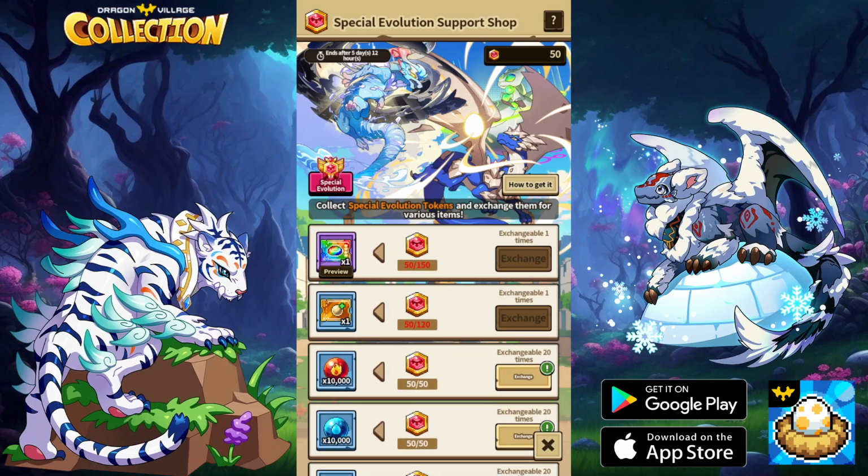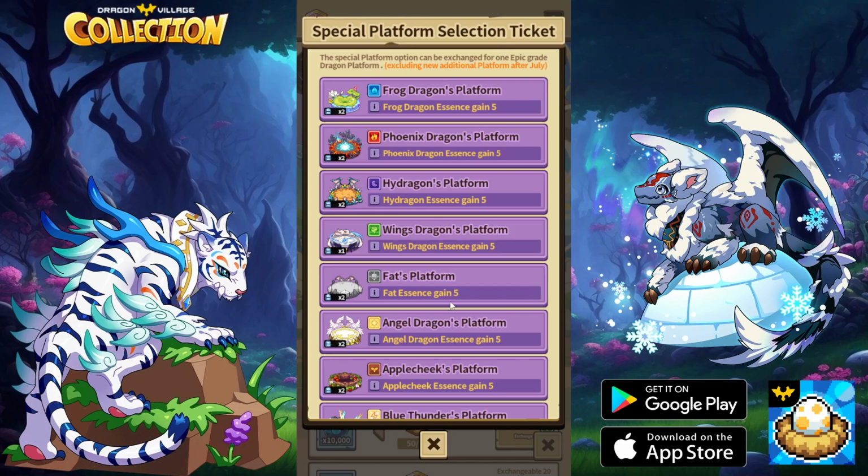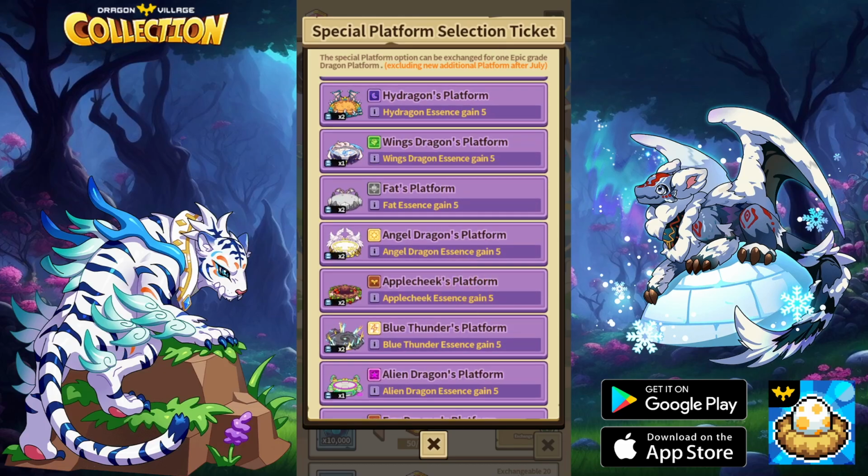The platforms for this selection ticket are going to be the following dragons: Frog Dragon, Wings Dragon, Apple Cheek, Egg Dragon, Phoenix Dragon, Fat Dragon, Blue Thunder, Cloud Dragon, Hydragon, Angel Dragon and Alien Dragon. You can also preview them here if you want to see how they look, just as a reminder.